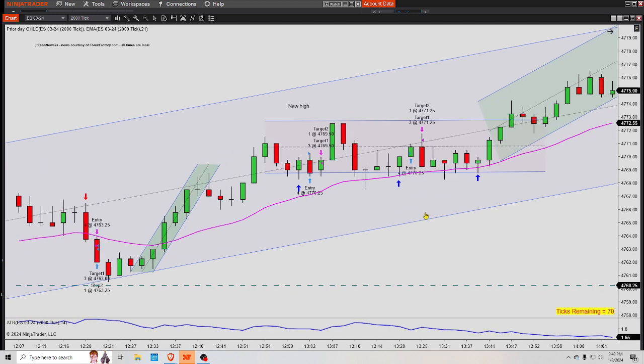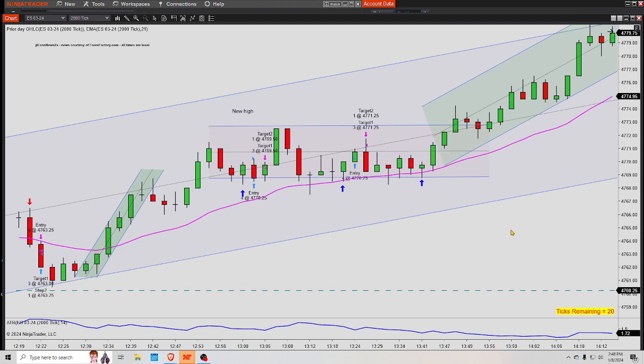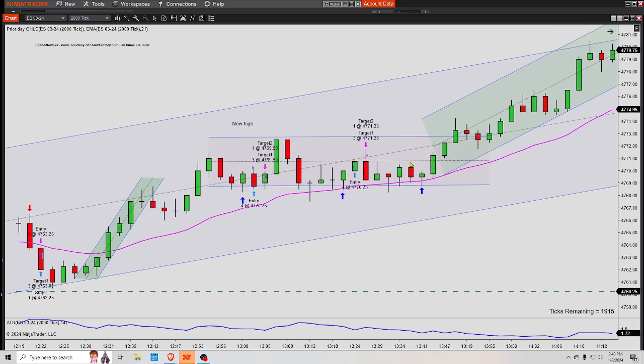So then I'll just go through the rest here. So those are my 3 trades on the day. Again, positive, but basically just covers the commission. Then you have another first entry long, second entry long, higher low. This was a good setup.